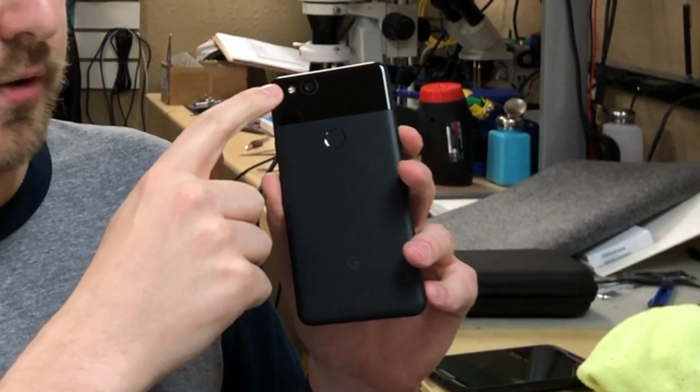But either way, on the 3A, the back camera is fine. The only issue that I have is the front camera, because just like the Pixel 2, it's a fixed focus camera. Now that may not be an issue for you, but the Pixel 3 actually has a focusable camera, which I thought was pretty amazing. There are some other features that are missing, like group selfie shot, but I don't think that's that big of a deal.